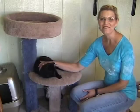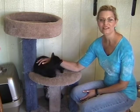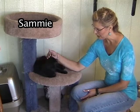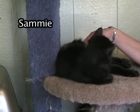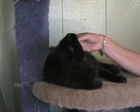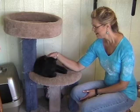Hi, my name is Melinda. I'm a volunteer with Salem Friends of Felines, and I wanted to introduce you to some of our adoptable cats today. This is Sammy, and he is an absolutely beautiful black long-haired cat. He is several years old, and he is so affectionate. As you can see, he loves to be petted. He's very, very soft. He has fur that feels just like bunny fur.